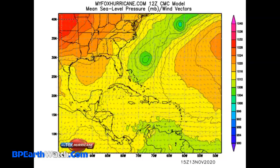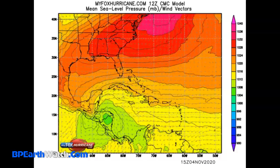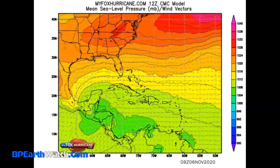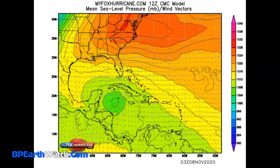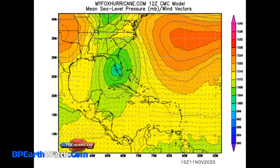But right now, all I can say is Cuba, the Bahamas, Florida, you're under the gun going into the next week. So just keep your eyes on the storm, keep your heads up, and be safe, guys.